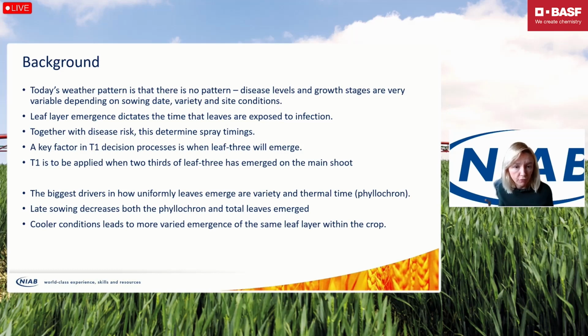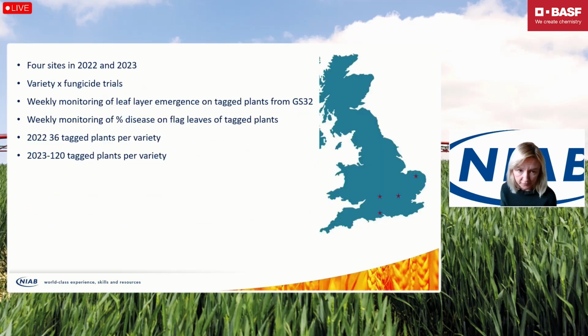The biggest drivers in how uniformly those leaves emerge across a field, a farm or the country are the variety choice and also the thermal time, or more scientifically, the phyllochron. In many cases, later sowing will decrease both the phyllochron and the total leaves that are emerged. Also, cooler conditions will lead to more varied emergence of the same leaf layer within the crop. Taking all these factors together, and knowing the conditions we've had going into this season and the last couple of seasons, where weather patterns have been very variable, we decided to look at some trials work on leaf layer emergence.